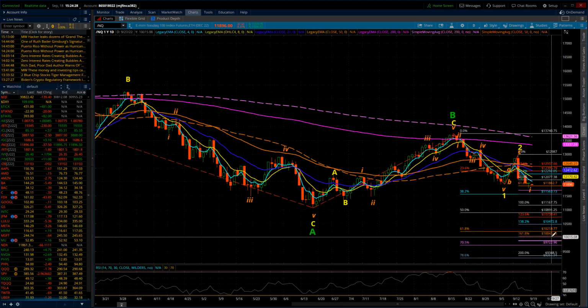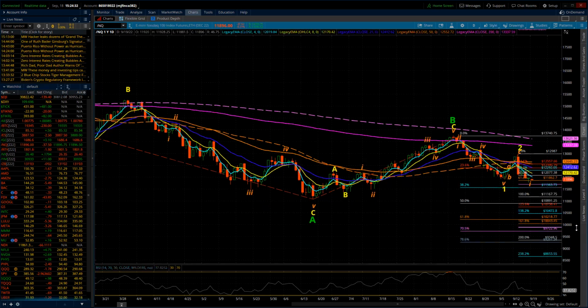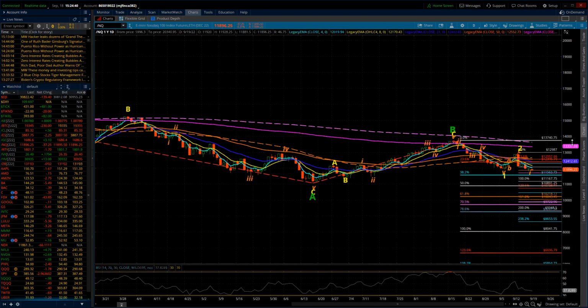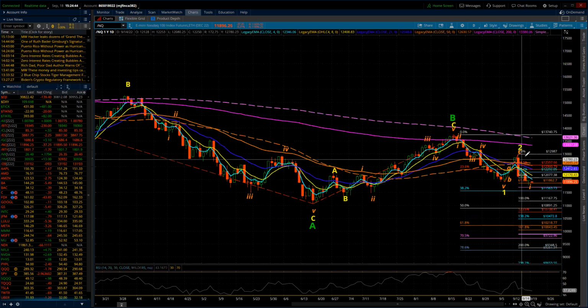But before that takes place, ultimately I would look for the intermediate third wave to bring us down to 10,043 or possibly a little bit lower. But 10,043 sits pretty well with me since we've got that larger support for the primary C down at 8,041. So a break down towards 10,000 would fit the picture quite nicely.